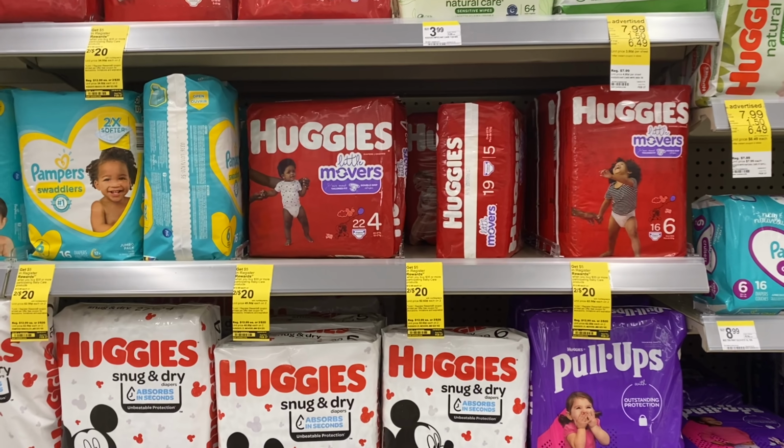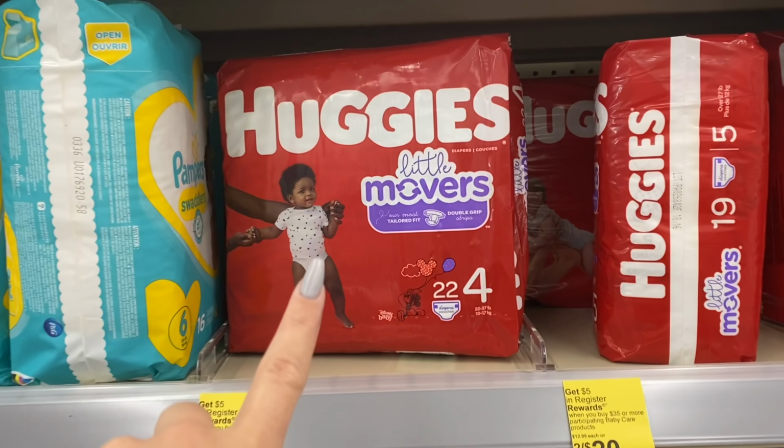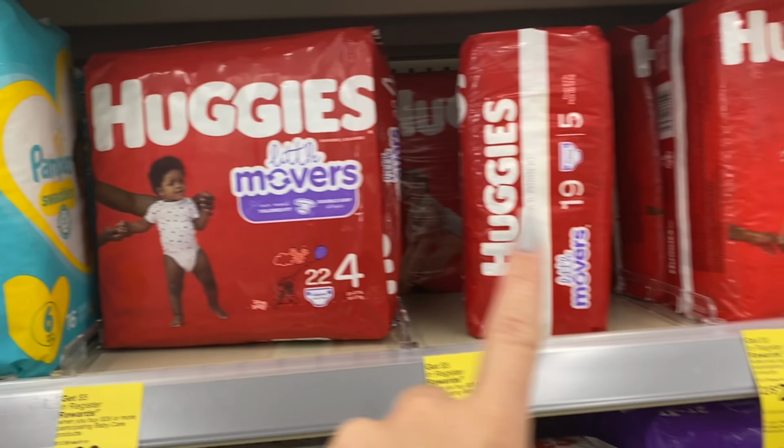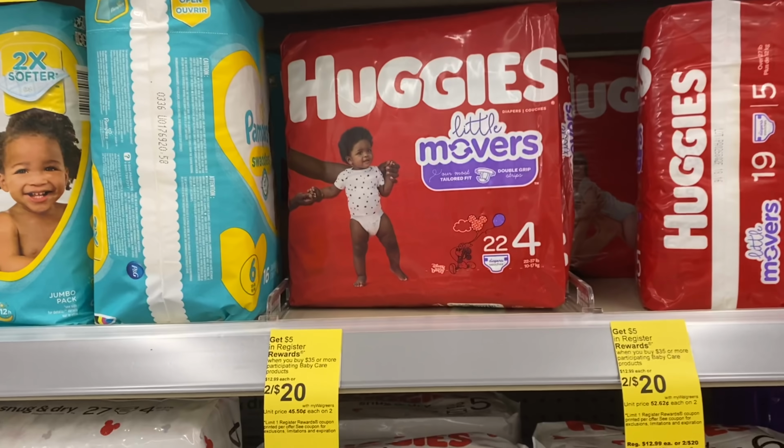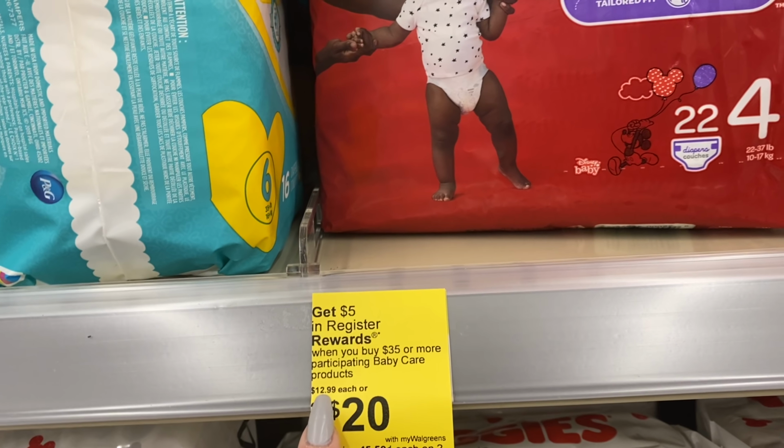So let me explain it for you. What you're gonna do is just grab one of these little movers, whatever size that you need. They have a bunch of different sizes. They're 2 for $20, or if you buy one, it's $12.99.